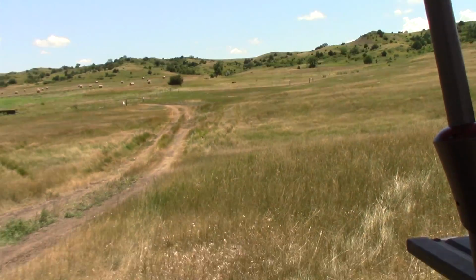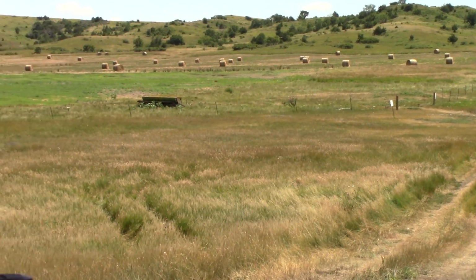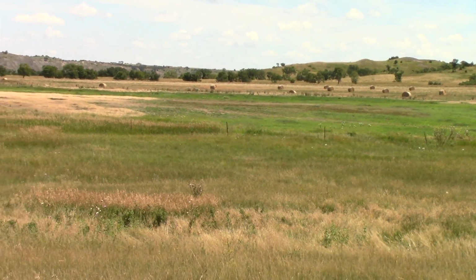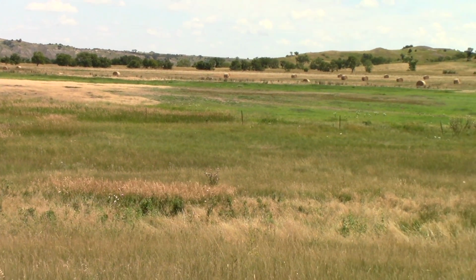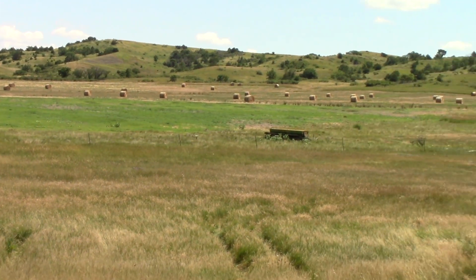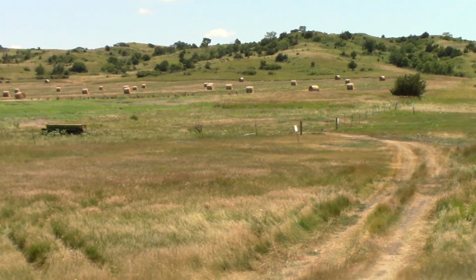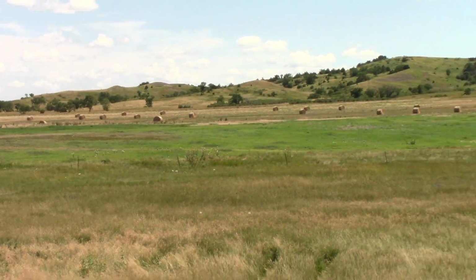We've been here before. This is the afternoon shoot. I was shooting 25 grain out of my 17 Hornet this morning, had virtually no wind. Well, here it's 2 o'clock in the afternoon. I'm about 10-15 miles away. Sun straight up, and we got about maybe 10-mile-an-hour wind. Not too bad. More than I like, but not too bad. Let's do some shooting.